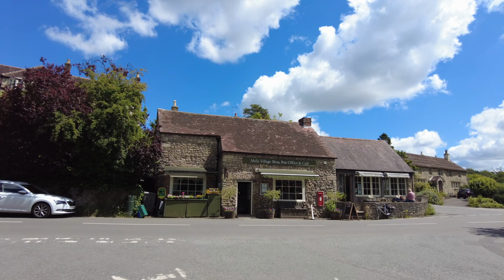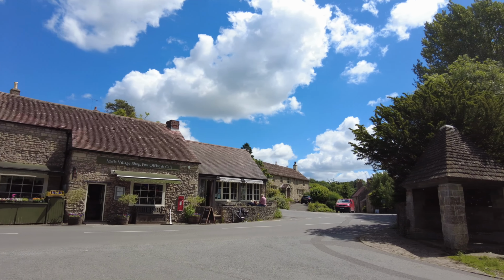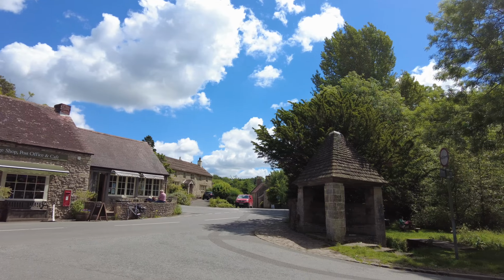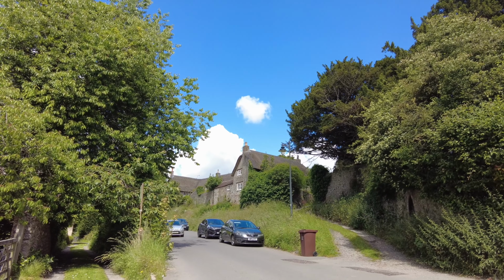So let's work our way back now to the main village centre here. So we have the shop and post office on the left and the cafe on the right hand side, and an interesting little shelter there. We'll come back to that at the end of our video.